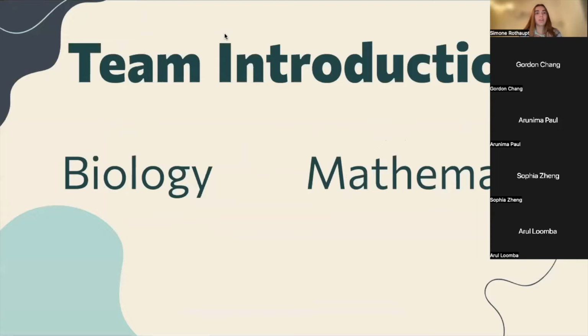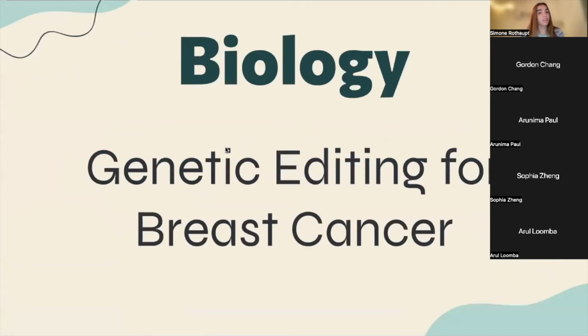I am Simone. I'm one of the program directors of the InterSTEM Research Program. Also here is Arul, who also runs the program. Over the past few months, we have been leading the biology and math team as they have developed their research papers in their own respective topics. The first team was biology, and they performed genetic editing for breast cancer research. I will turn it over to Arunima to share your slides and tell us a bit about your research.